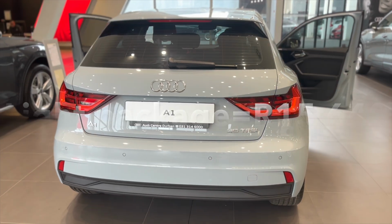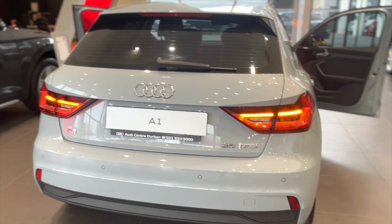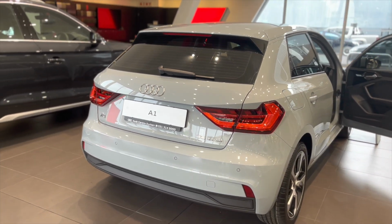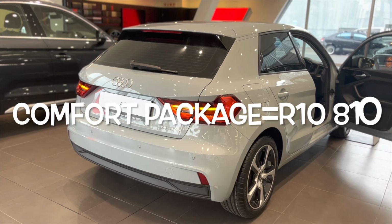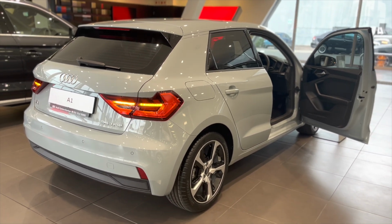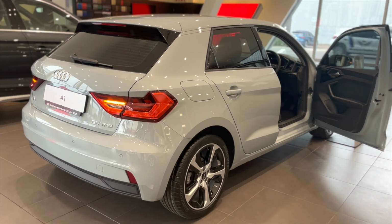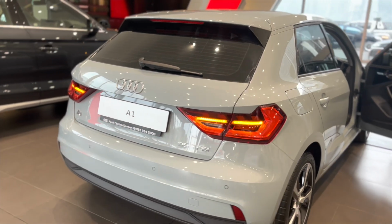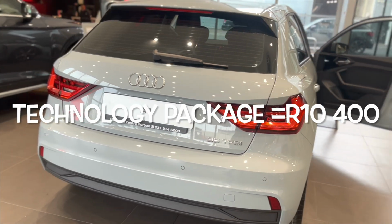The comfort package is standard on the 40 TFSI, and it includes cruise control, the 2-zone automatic air conditioning system, and the storage package, and it costs 10,810 rands. The technology package adds Audi's virtual cockpit, the Audi sound system, and the Audi smartphone interface, which enables Apple CarPlay and Android Auto, and it costs 10,400 rands.